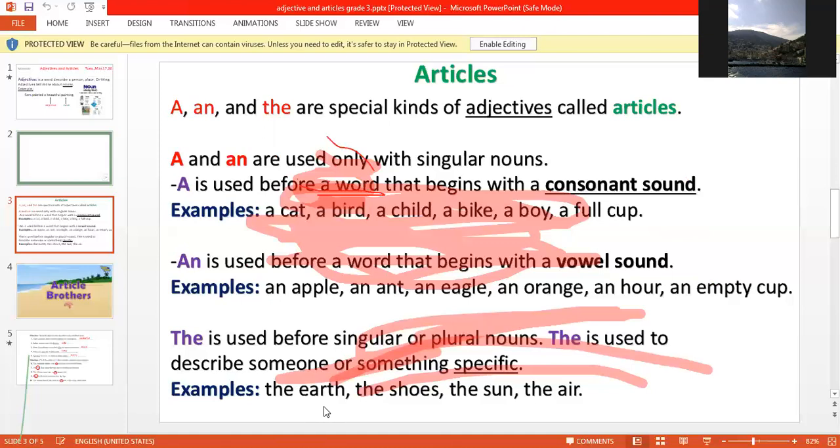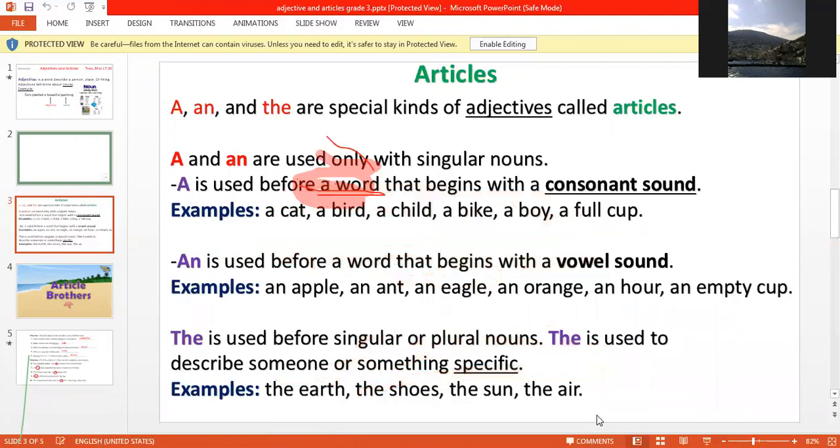The earth, because it is one planet, that is the earth. So we cannot say an earth. No, the earth, the sun, the air. I'm talking about one thing in particular, specifically.